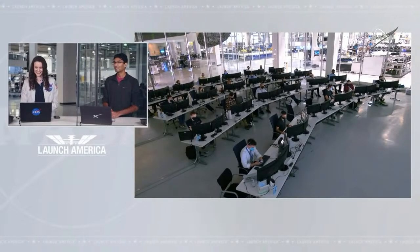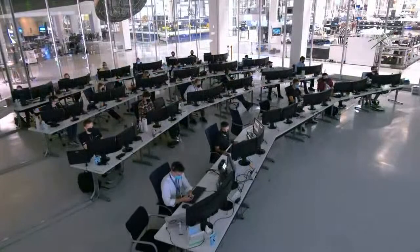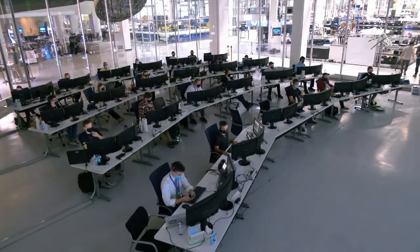Looks like no call that time. One thing we are expecting here is the teams here in Mission Control will be conducting a go-no-go poll for the upcoming departure burn, just to ensure that the vehicle systems remain healthy.